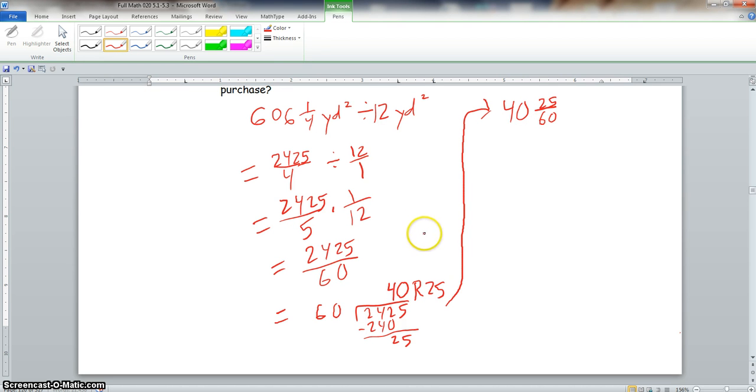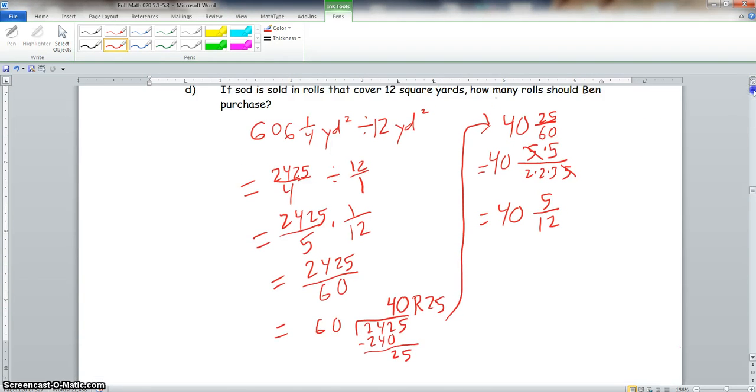Now we run into this issue here. We need to simplify this 25 over 60. So we have 40, and our numerator will break down to 5 times 5, and we have found the prime factorization of 60 before, which would be 2 times 2 times 3 times 5. Now these 5's will simplify out, and we will be left with 5 over 12.